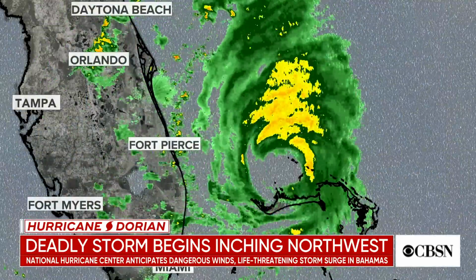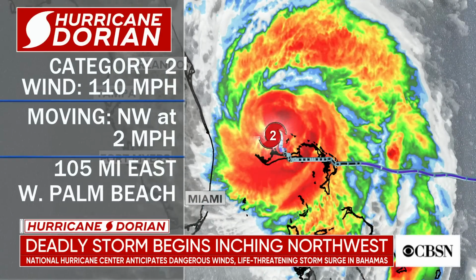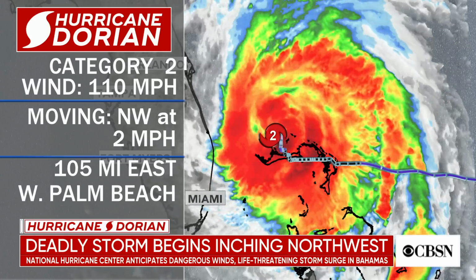The winds are 110. Just to put that in perspective, it wasn't more than 3 days ago that the storm was at 185. So we've lost a good 75 miles an hour of wind strength. It's just because it's been stuck over the same place for so long that it's losing its fuel. And in fact, though you can see an eye on the radar, the satellite shows you that there's pretty much no eye there. So it is becoming a less well-organized system, I should say.